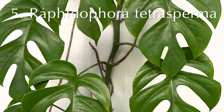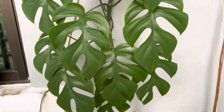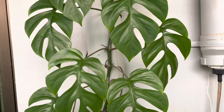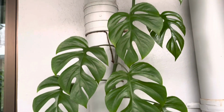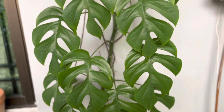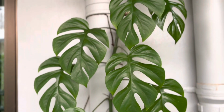The next plant is Rhaphidophora tetrasperma. This plant originates from Malaysia. It was quite slow at the beginning, but once it reaches a certain height, it grows like crazy. And it maintains the leaf for a long period of time. So far, I've only had 1 or 2 yellow leaves.